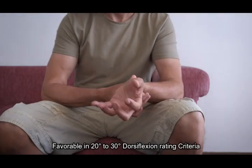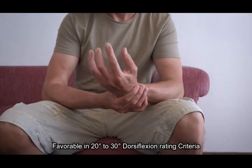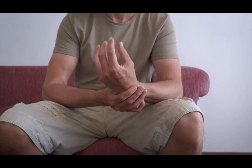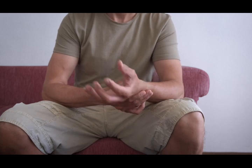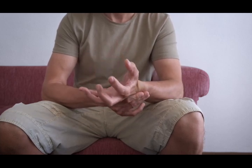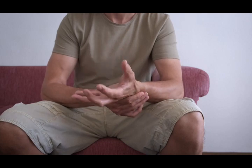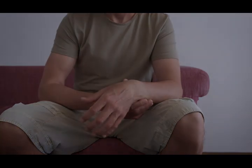Favorable in 20 degrees to 30 degrees dorsiflexion rating criteria. In cases where there is some degree of dorsiflexion or backward bending present, albeit limited, the major rating is 30%, with a minor rating of 20%. This indicates a less severe impairment compared to the previous categories, as there is some ability to move the wrist.